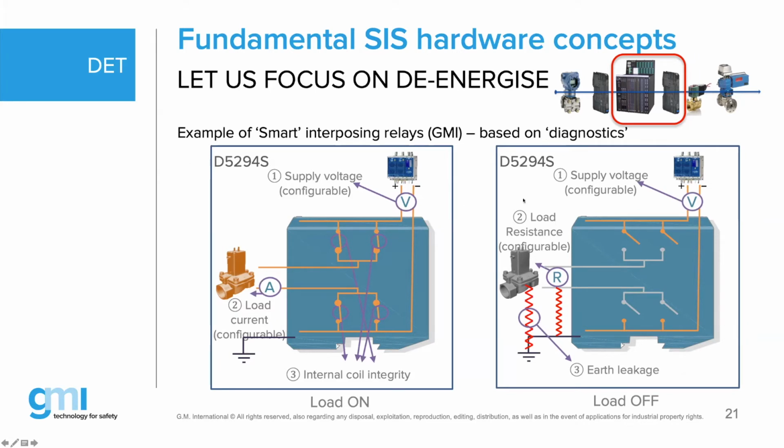So I give here two different examples. Here we have the same relay. We have here the load is on. That means here the power on the solenoid, on the coil is on. I mean that solenoid is here in this case most likely in an open position. The instrument there to our final element could flow. That means we have to monitor here, of course, the supply of the voltage itself, of the field power supply. We have to monitor that. We also have here the monitoring of the load and the current that we can configure in our smart relay.